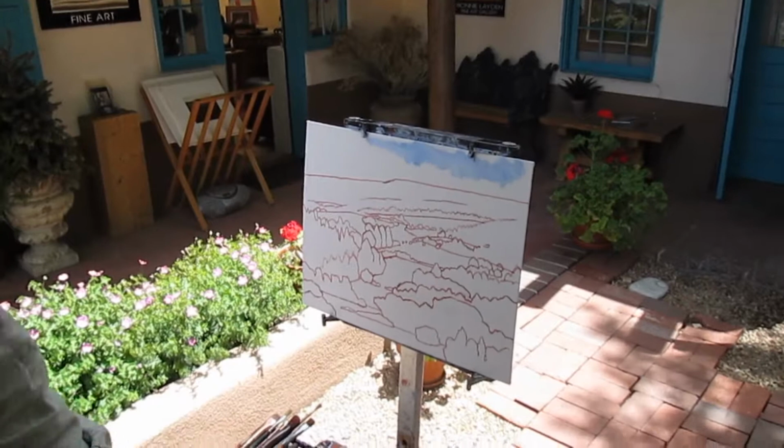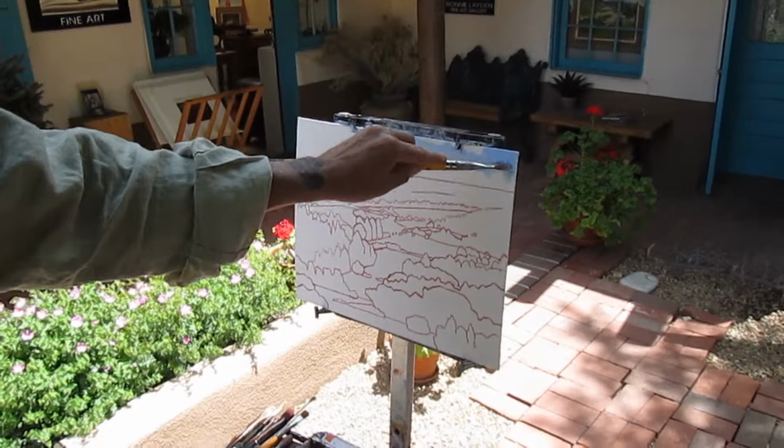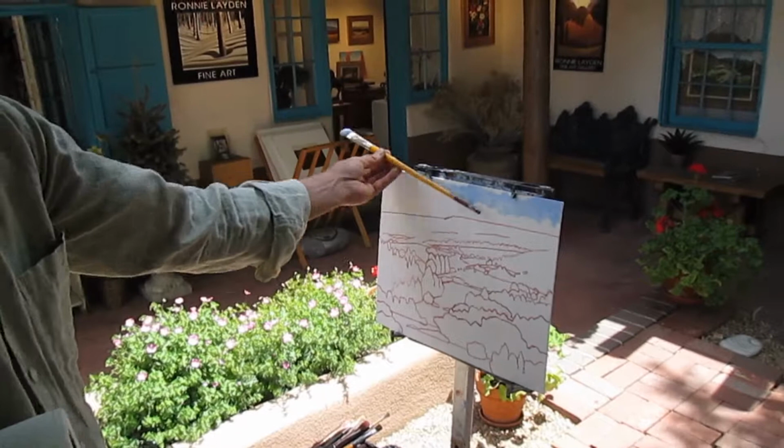What I'm going to do is have this side darker because I'm going to have the light coming from this direction to show the atmosphere of the world being round. It's going to be darker on that angle and lighten up out over there because that's where the light's coming from.